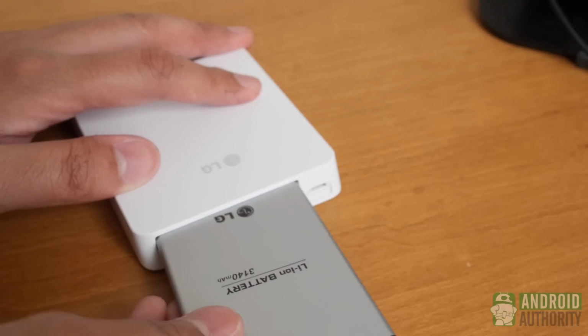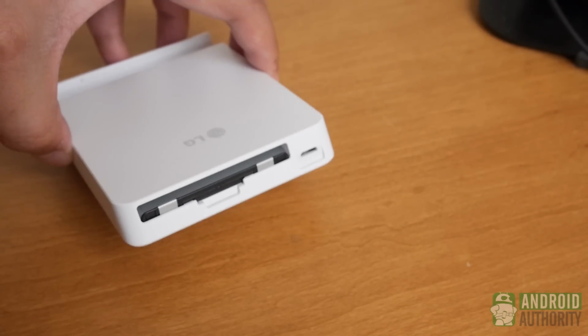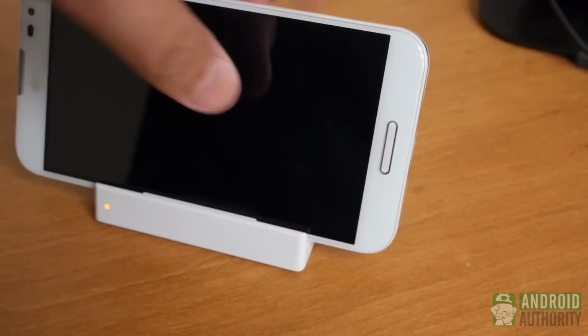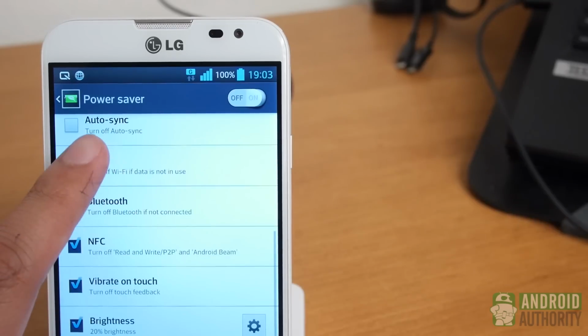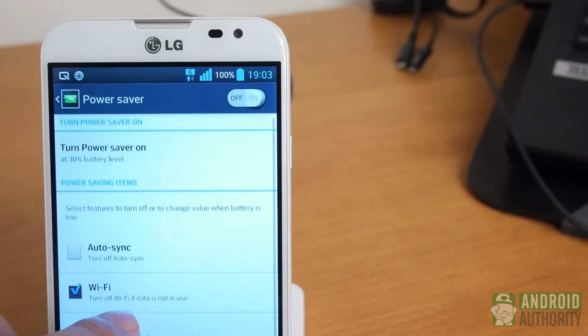And the second step, give the customer a spare battery, and include a charging dock that can charge that spare battery for usage whenever you need it. Finally, the third step, great power saving options. You can have a number of features turned off automatically when the battery level reaches a programmed low. LG has done well to include all of this so you never have to fear a power loss again.